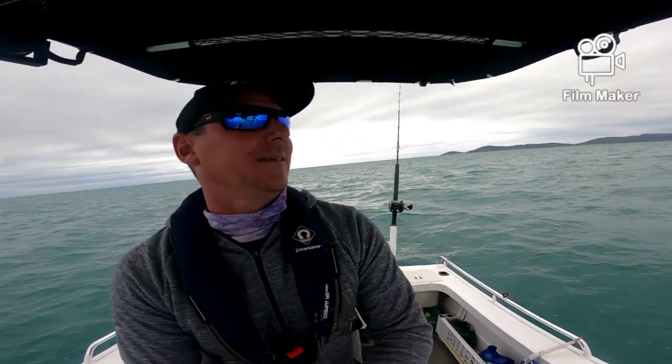G'day guys, welcome to NQ Fishing and Spearing. Today I'm taking you about 30 kilometres off the coast of Townsville for arguably the best method to catch Spanish mackerel, and that's a low and slow troll using wolf herring ranging from 30 centimetres to 60 centimetres. Low and slow technique's been around longer than I have, and overall it seems to be the highest hookup rate.